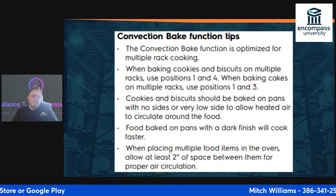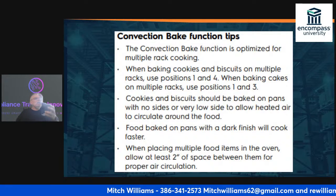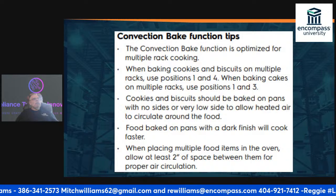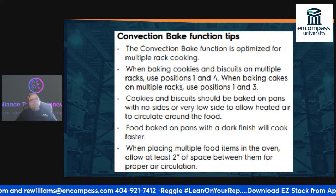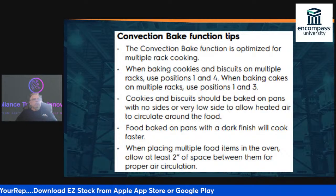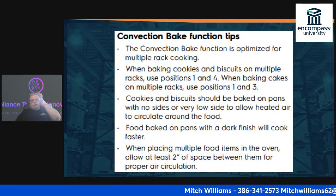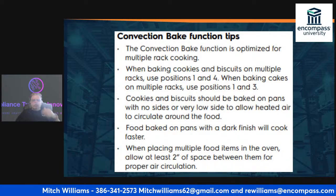Convection bake tips. Okay. Convection bake is optimized for multiple rack cooking. So if I'm going to have four layers to my cake, I want to use my convection bake. My mom used to always use the convection bake anyway because she liked the way that it baked. You have to learn to use your oven to your advantage. So when baking cookies and biscuits on multiple racks, use positions 1 and 4. When baking cakes on multiple racks, use positions 1 and 3.